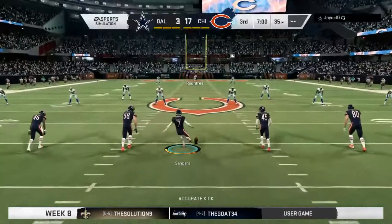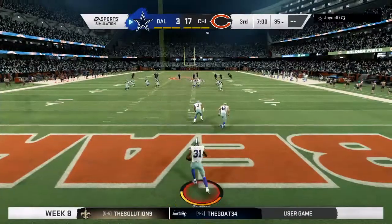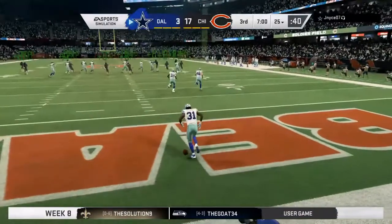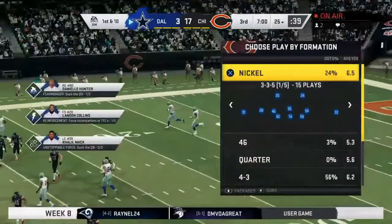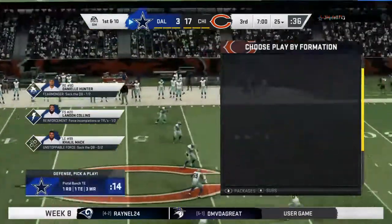Coach, both teams appear ready for the fight ahead, and we resume action here in quarter number 3. This will be taken to the back of the end zone. And no run back here. This will be a touchback, and it comes out to the 25-yard line.